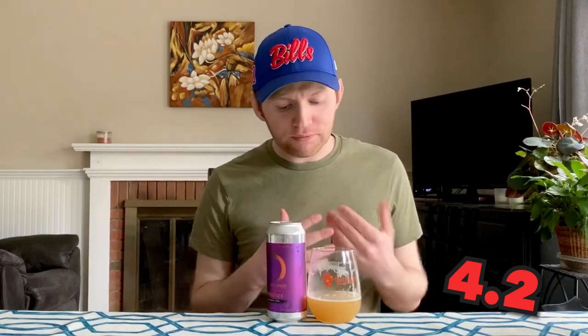So as far as a grade goes, I'm going to go 4.2 on this one. I get most of the flavors I wanted. I feel like it could have gone a lot higher, and definitely could have gone a lot lower. It's kind of in the middle for me. I would have liked a little bit more tropical, less malt, more juiciness to it. And I thought maybe I'd get that.